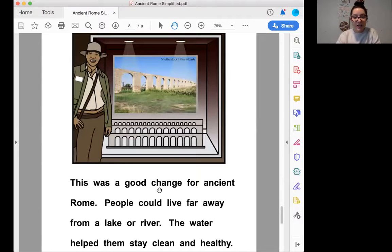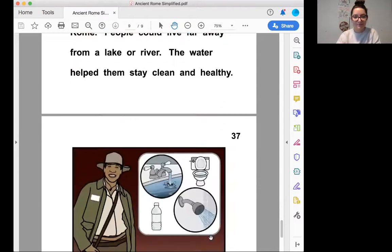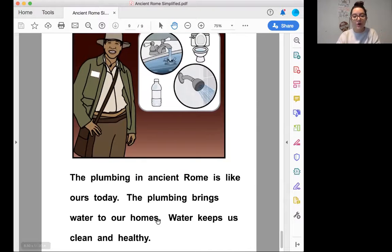This was a good change for ancient Rome. People could live far away from a lake or river. The water helps them stay clean and healthy. The plumbing in ancient Rome is like ours today. The plumbing brings water to our homes. Water keeps us clean and healthy.